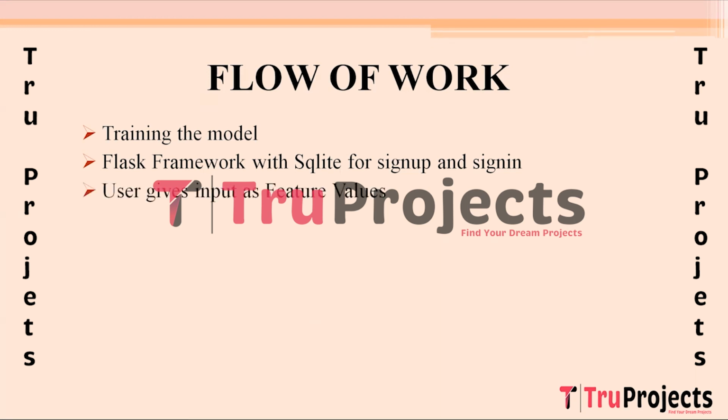User gives input as feature values. Users input feature values relevant to intrusion detection. These features are likely related to maritime transportation data, which the model will use for predictions.